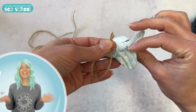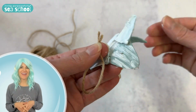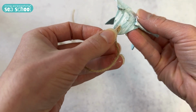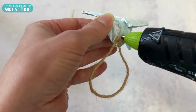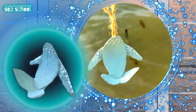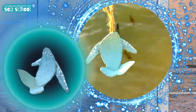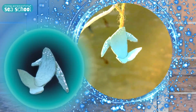Here's how to hang it if you want to decorate a Christmas tree or keep it up all year round. Here's how mine came out. Yours is going to look beautiful. You could add eyes if you wanted to.